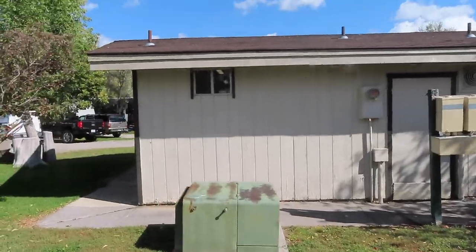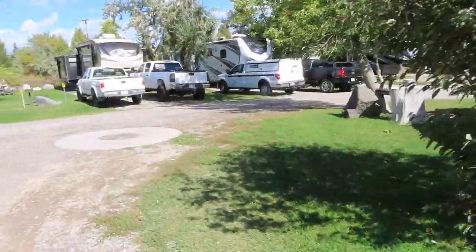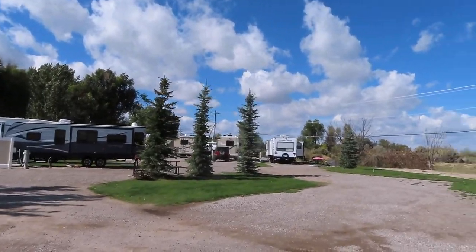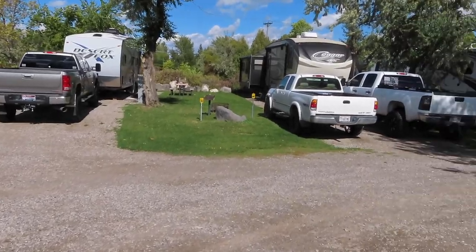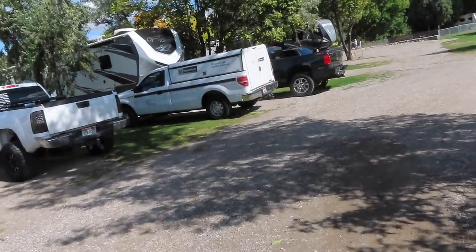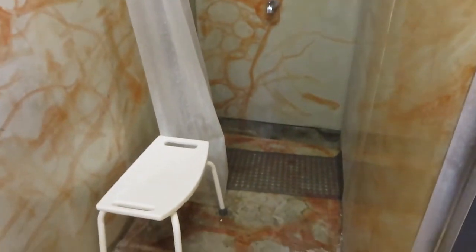Supposedly, this is the building with the laundry room and restrooms. Wow, it goes further back. Look at that. Again, they do a good job with the green belt. I like that. $1.25 for a washer, that's not bad. $1.50 for a dryer. Okay, the showers are moderately clean. You can do a little bit better job cleaning the bathrooms.